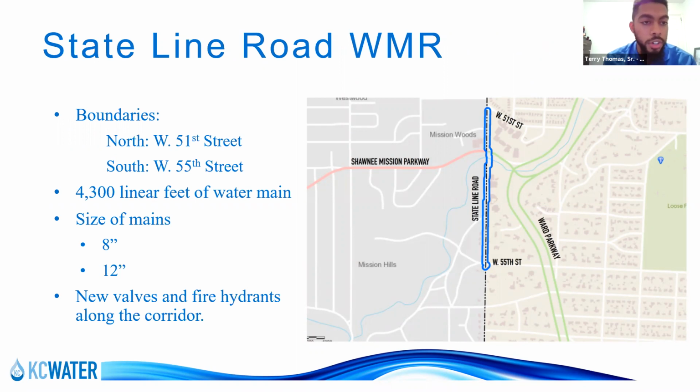I'm going to turn over a little bit after this to Dave. He's going to cover kind of how they're going to phase in everything. Dave with Leith & Sons. I'm sorry, we didn't properly introduce him. That's all right. And he's going to get into how they're going to do things on this project. Dave, take it away.